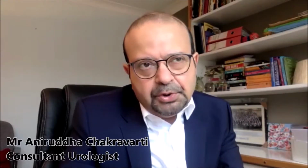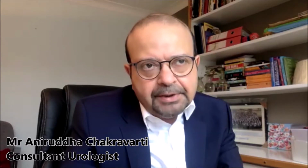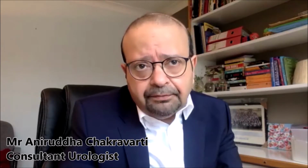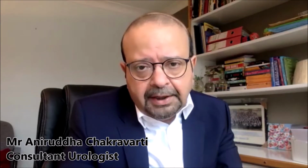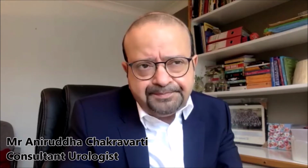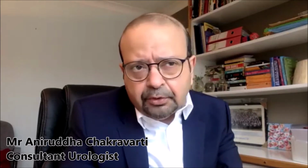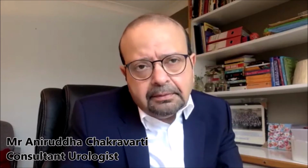Yes, it is used to treat benign hyperplasia of the prostate. As you know, men, when they age over 50, 1 in 3 men above 50, and possibly 1 in 2 men above 80, will have benign enlargement of the prostate. So part of the prostate will grow due to hormonal effects of growth factors and other internal factors of the body. This is a natural process in the body.